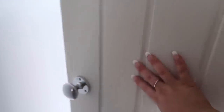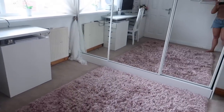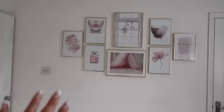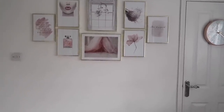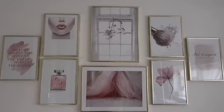Okay, so this is as you walk in, and this is my dressing room slash office. This is what I want to speak to you mostly about. I've been wanting to know what to do with this wall for so long, because I wanted to keep it plain in here and white, but I wanted to put something on this wall. So this is what I went with.